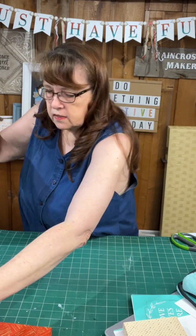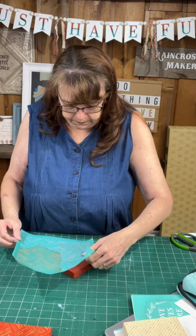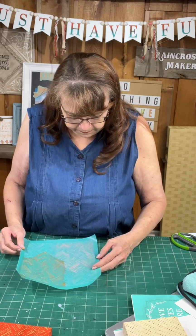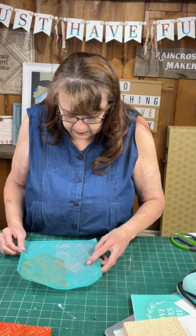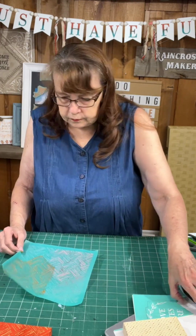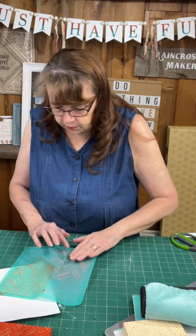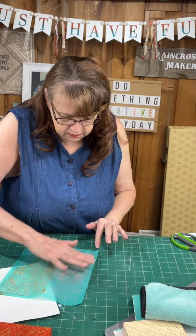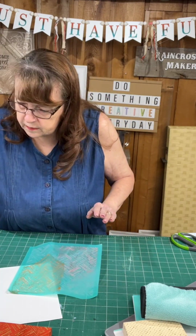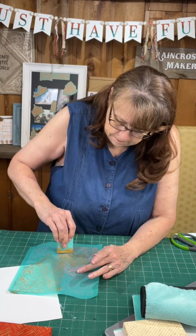Okay. Ooh, pretty. Look at that. That is awesome. That would make a good notebook journal cover. Okay, so I'm going to lay this back down. I'm going to just kind of turn it upside down. And I'm going to lay this section down. I'm going to put this under there because I have some gold paste I don't want to get on my work surface.